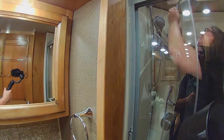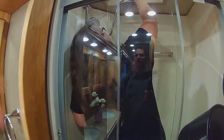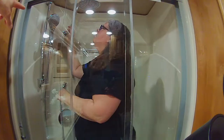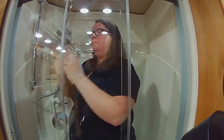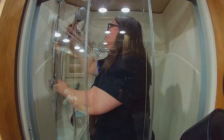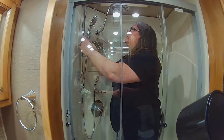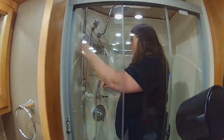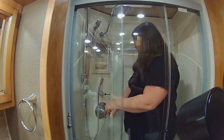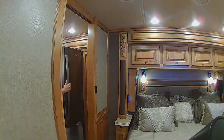That one's nice because the head's right over top. Plus you got the one over here too that you can pick off. Yeah, this one comes on. Right, so you actually got two shower heads. And this one you can raise or lower. Do they both have switches to shut off and turn on? No, knobs. So I assume it's after you get your water set.